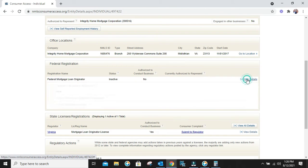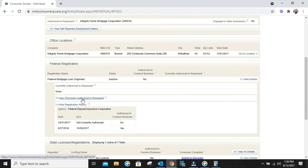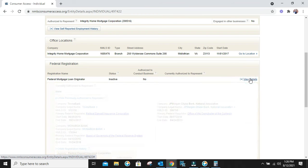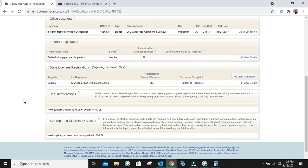All right, moving on down to the next section, federal registration. This here is more for your loan officers that work at the big banks. They are not required to have individual state licenses like myself. Now, down below the federal registration, we have your state licensing and registration. That is going to show you what state the loan officer is licensed for. So for myself, I can originate loans in Virginia, and we're working on some surrounding states as well. But this will show you exactly what state I can legally originate loans in.